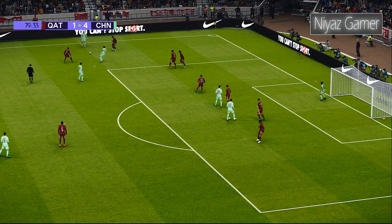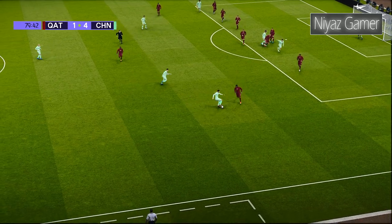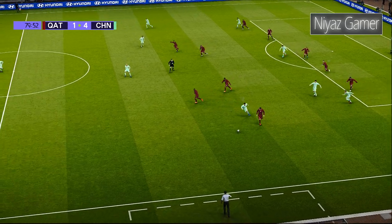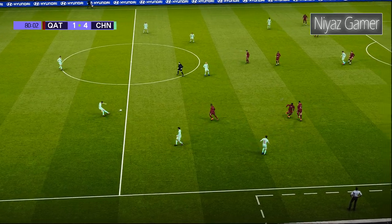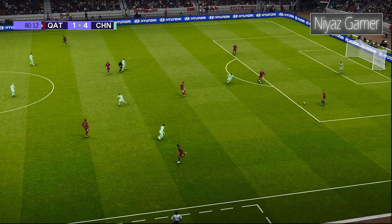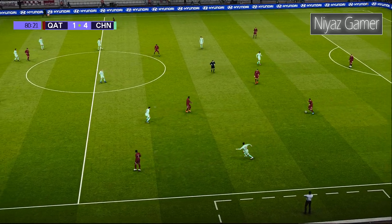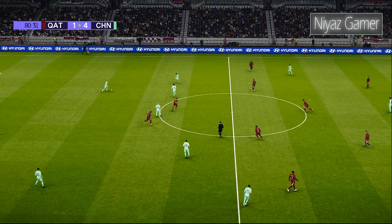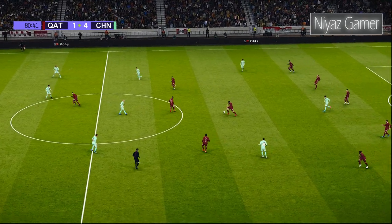That's good play. Cleared away. Excellent challenge there, uncompromising. Now, who's going to be first to this? And it's played forward. Gently done. Move forward and quickly so. And that's been lever clear.